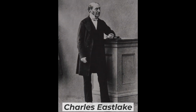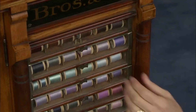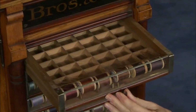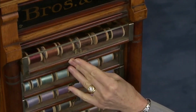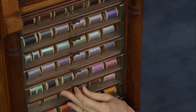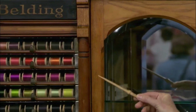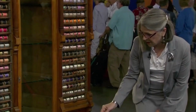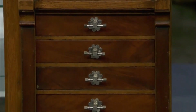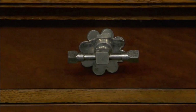Named after Charles Eastlake, a British architect and furniture designer. On either side of the furniture, there are drawers for displaying silk threads. You can choose your various threads, and I'm guessing when they were on display, they were probably in a rainbow of colors. Yes. The door of the display case is surrounded by a mellow honey-colored oak, complemented by cherry pilasters running down the front. Mahogany adorns the drawer fronts, featuring intricate pull handles below the display.